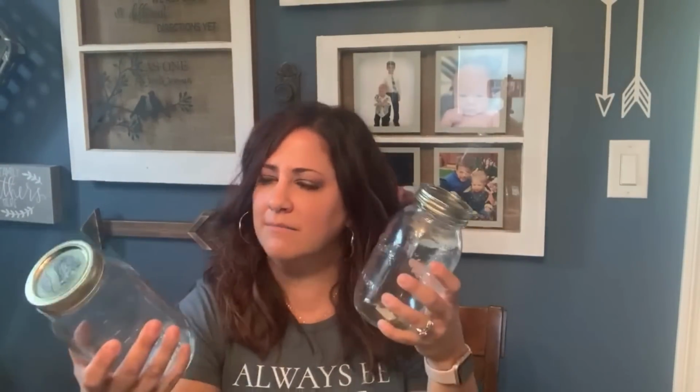So I found two of these Ball jars. I'm not sure what size they are. I don't know, I'm not good at that. But they were $1.97 each. And I'm gonna be doing a little display in my windowsills where I'm gonna be painting them. So that was the idea behind that.